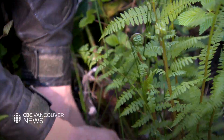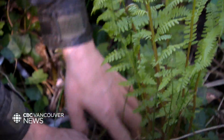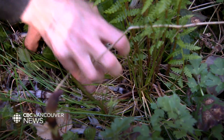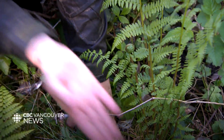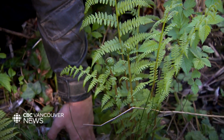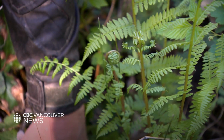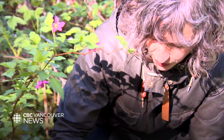Also, you want the fiddlehead to be as young as possible, so I'll usually look near the base. This one doesn't really have any right now, but for the coiled up fronds down here, you want the tightest ones possible. And I'll pick one from this one. These ones are too young to pick from, but I'll look around for more of them if I'm harvesting. We're in a park, so you can't legally ever harvest in parks. Of course. But there's lots of other areas in BC that you can find beautiful ferns like this.